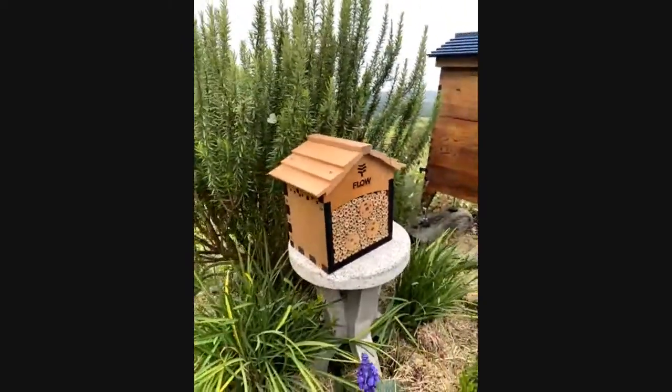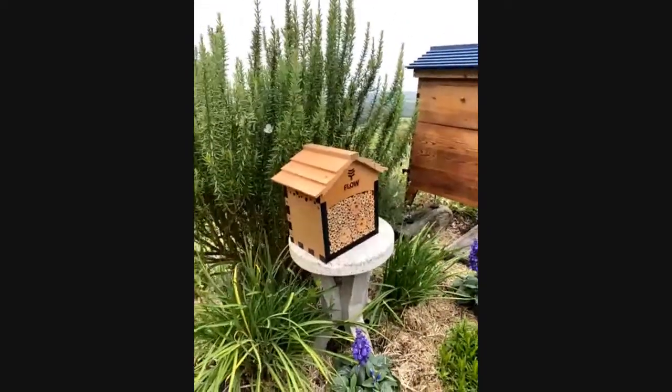Fantastic. Don't you love those names, the blue banded and the teddy bear? It's so good. Lloyd's asking, how do the bees cope with the wind? Do they get blown off course?